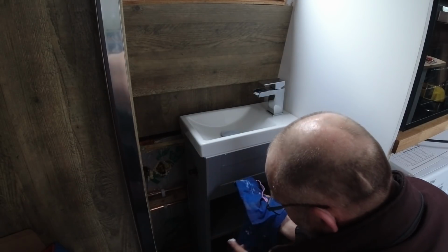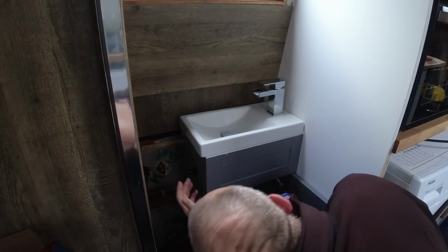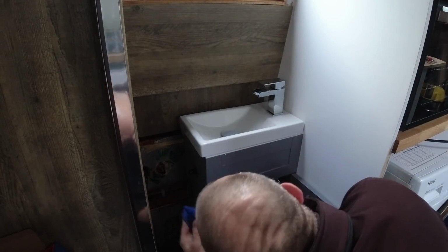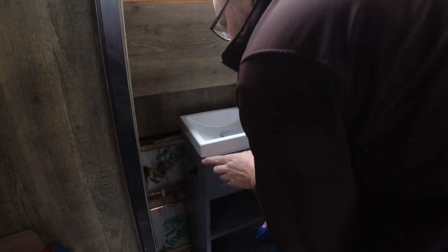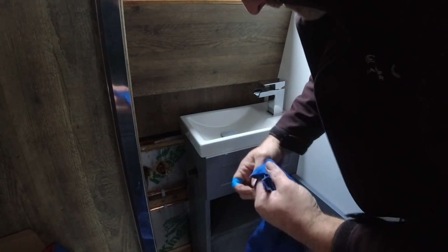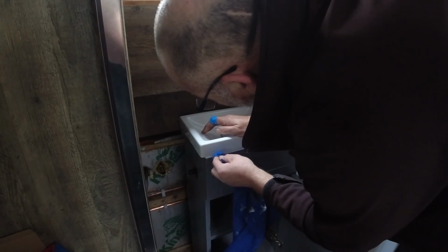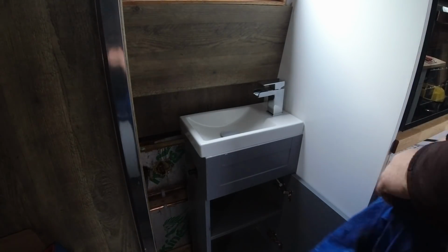That back edge under there I'm not too worried about, because the unit will hide that and you won't see any of that back edge. Okay, that's not too bad. Cleaned up fairly nicely. Okay, that's not looking too bad. I've seen worse, I've seen better.